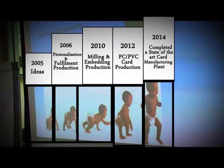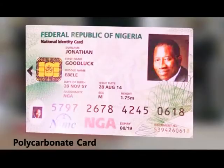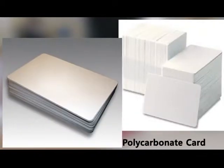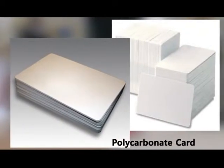So 2014, dream come true, with the help and support of BOI, we have now set up the state-of-the-art card manufacturing plant. And there's a difference with this plant. First of all, we're still actually doing our homework. Apart from South Africa, because I need to get my research right, there isn't a polycarbonate identity card plant. Polycarbonate is a type of card material used only for national ID cards, used for your passports. That last page, that's a polycarbonate.